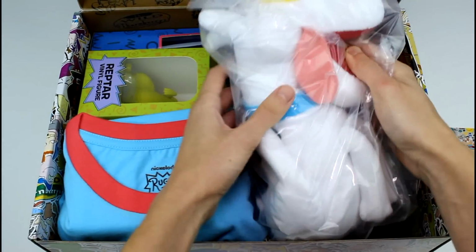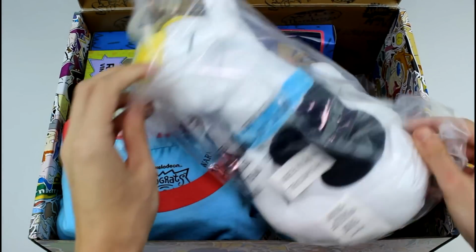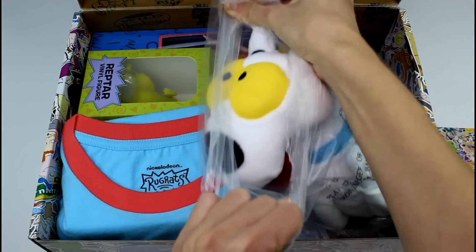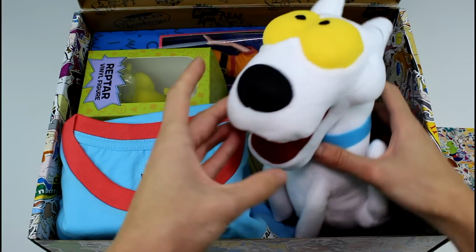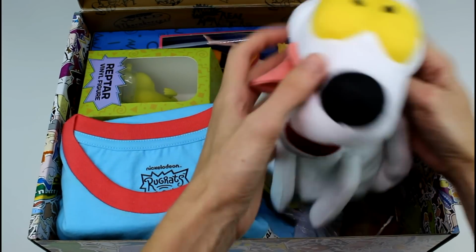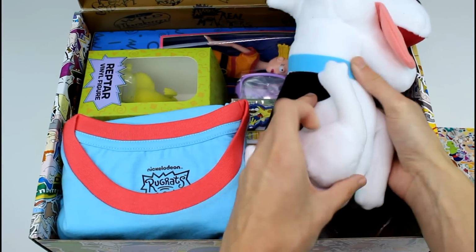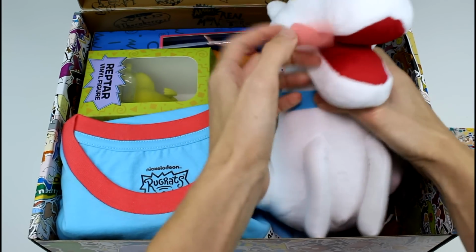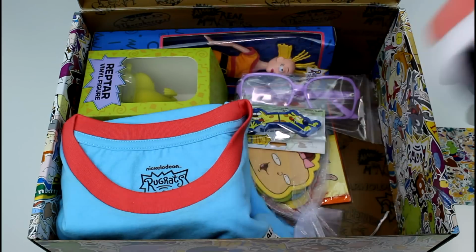Look at the plushie. So this, oh my gosh, this is Spunky, isn't it? This is Spunky from Rocko's Modern Life. Oh, Spunky, dude. It's so awesome. I love plushies, so this is really awesome to see. So this is Spunky, Rocko's crazy little goofy dog. Look at him. This is super soft. Look at his little tongue. Oh my gosh, this is so exciting. I'm so excited about that.